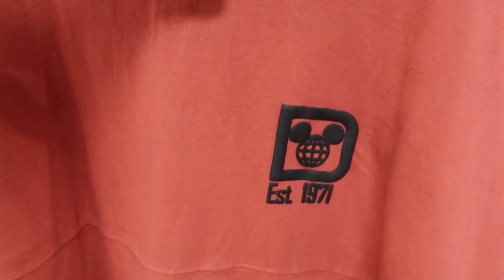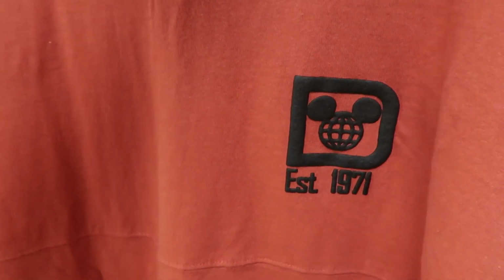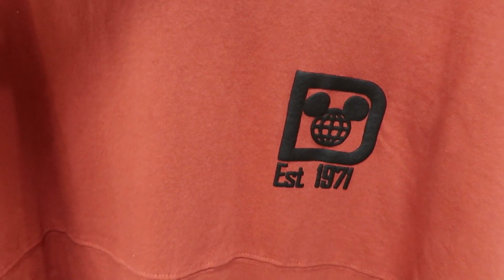$8 only. I also noticed this new spirit jersey I've never seen here before. Just has that Walt Disney World design on the back right here. This one here is $35.99, but a new one. It's nice to see a new spirit jersey here.